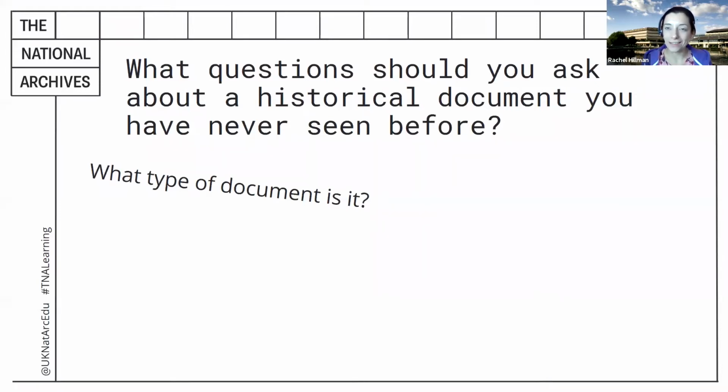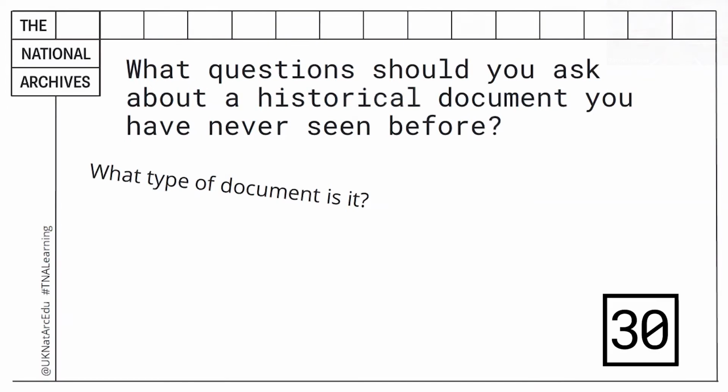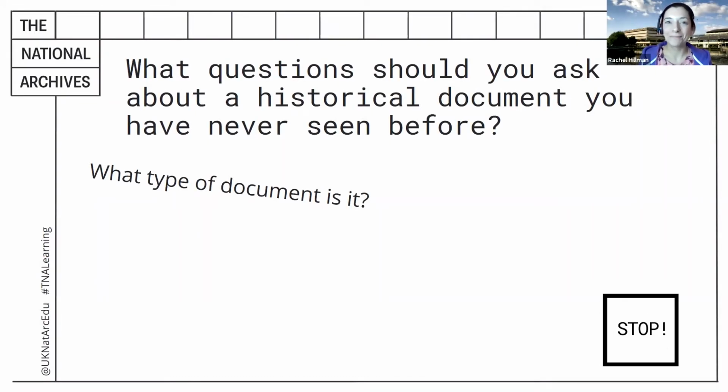I'm going to give you 30 seconds to come up with as many other questions we should ask. Start thinking in 3, 2, 1, off you go. Well done, how did you get on? Let's see if we came up with similar questions.